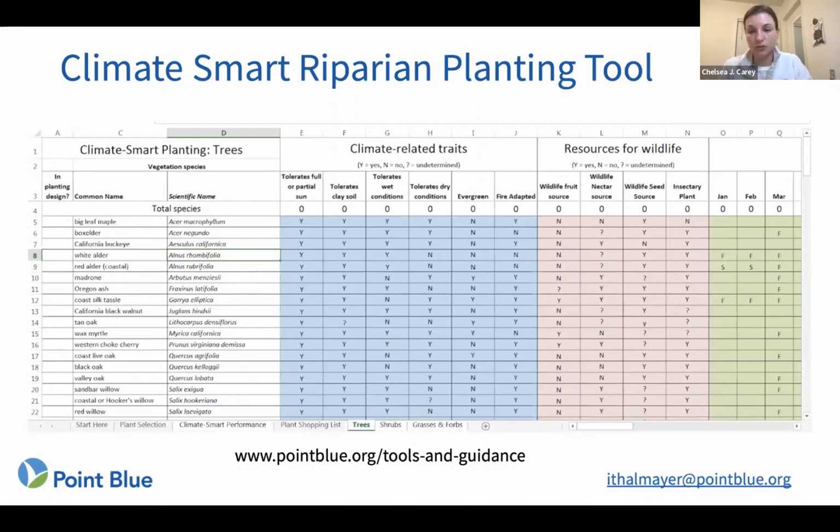So again, like resources for wildlife. And you can imagine how you'd be able to start to pick a planting palette where you can build in redundancy, you can build in diversity, and you can do that with sort of an eye towards what your climate projections are at your site, and start to hopefully build a palette that will be as successful as possible.